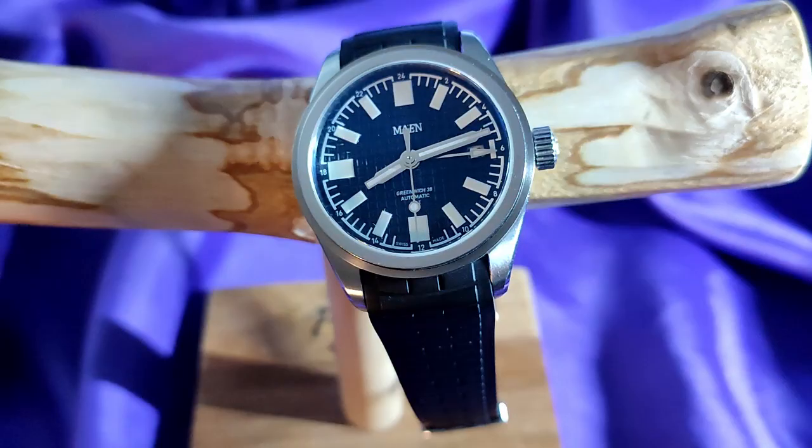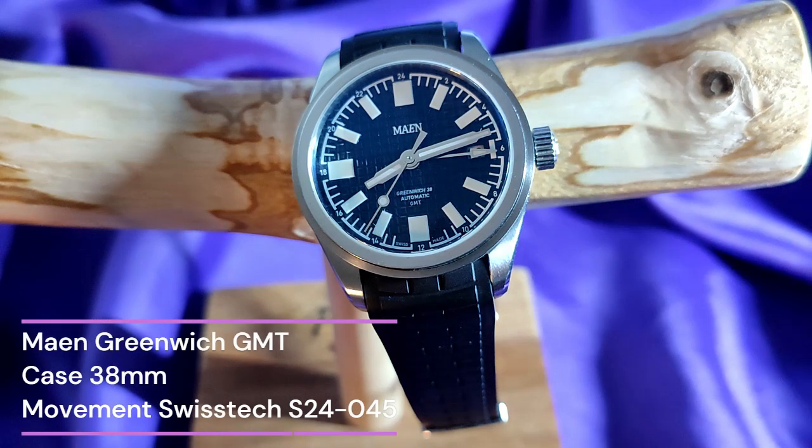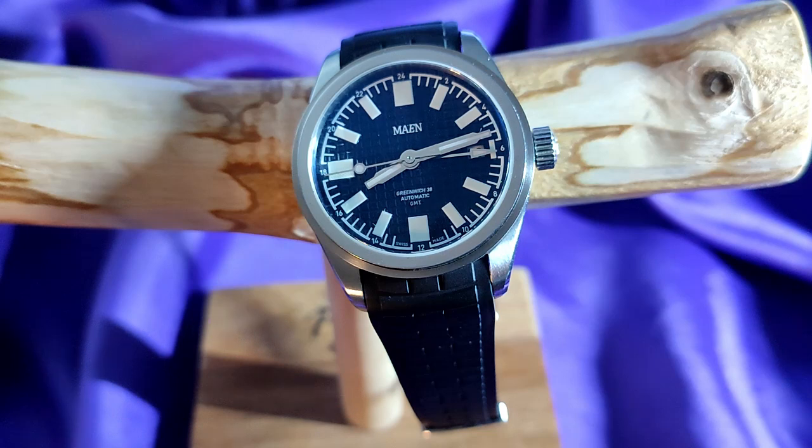This is my other Marm watch, the Greenwich GMT. Inside it's a Swisstech S24-45, which I know little about, other than it's a high beat movement with a GMT facility and it's very accurate. Now what drew me to this watch is its 38mm compact case, large indices and its beautiful black waffle dial. I don't normally like rubber straps much, but for some strange reason it just works really well on this watch.